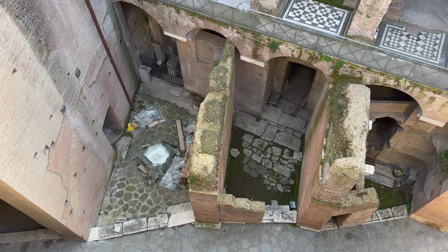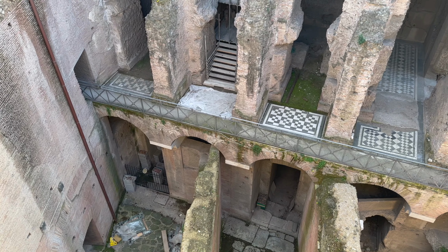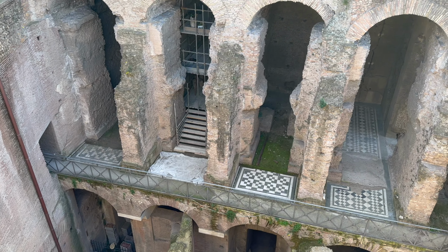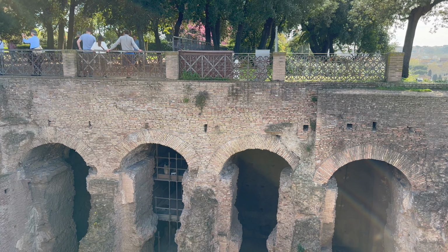Looking down, it is impressive to see the continued renovation projects, and it is a shock to realize that you are actually on the 3rd floor of a building, and there are many levels below, still to be excavated. From this terrace, definitely spend some time marveling at what our civilization was able to accomplish so many centuries ago.